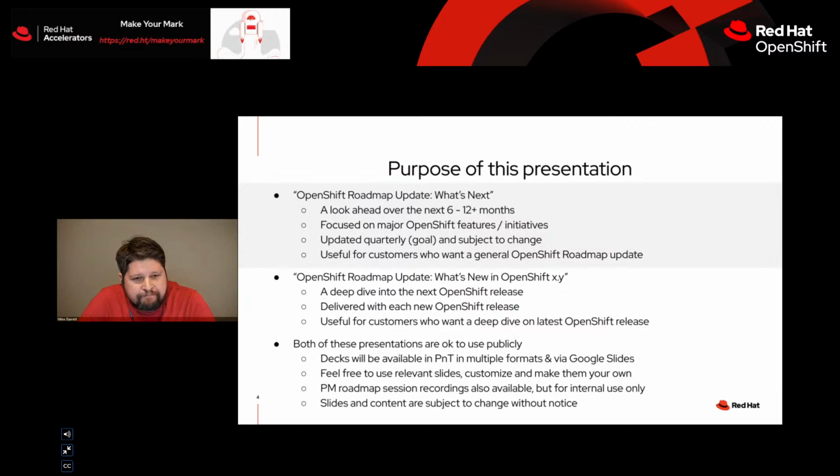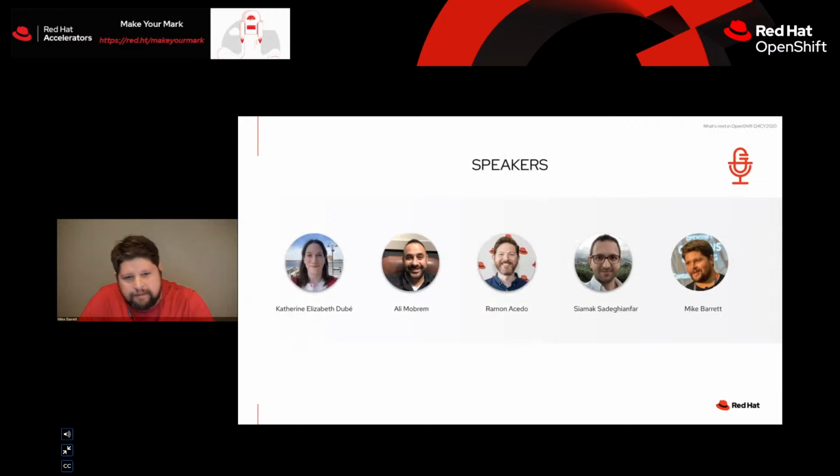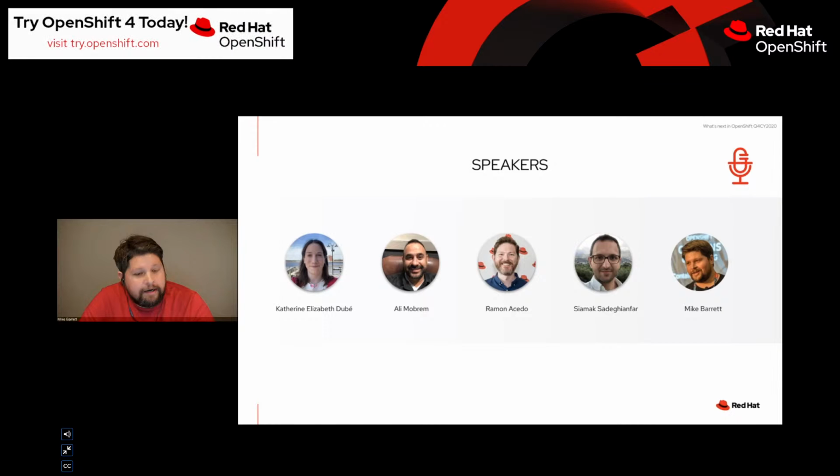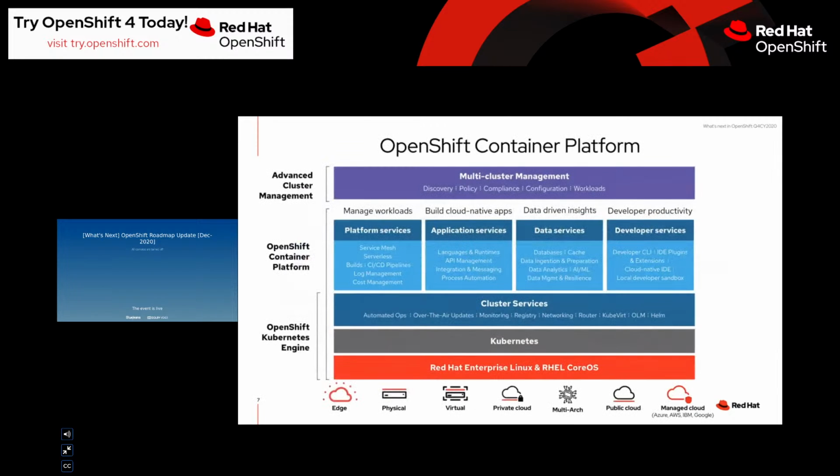Next slide. I have brought with me some awesome people, some experts in their field, and we are going to dive in to core Kubernetes. We're going to dive into the top of the stack. We're going to go into the infrastructure, and we're going to get into the developer experience. Next slide. When you look at OpenShift, it is a platform.